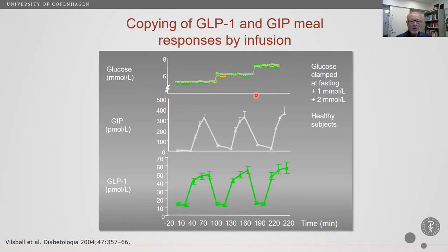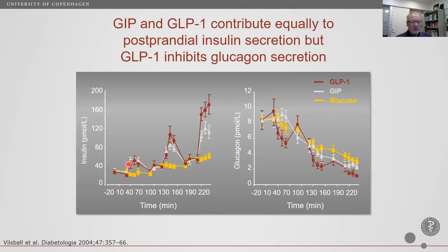And what you can see is that both of these hormones then stimulated insulin secretion in the fasting state at the fasting glucose level, but at higher concentration, as expected, they would increase the insulin secretion even further. So both hormones were active and about equally important, apparently, for the incretin effect in people looked at this way. But they also differed, of course, because GLP-1 would then inhibit glucagon secretion, as clearly shown here, whereas GIP could not do a thing like that. Glucose itself, of course, inhibits glucagon secretion as well.